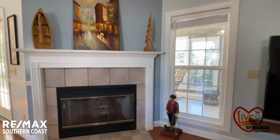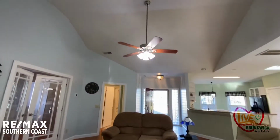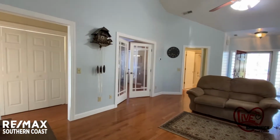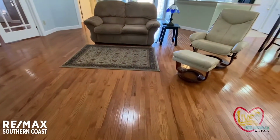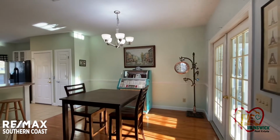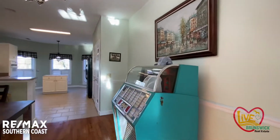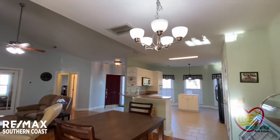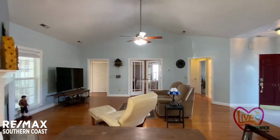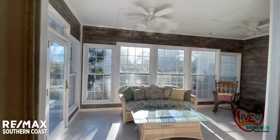Bachelor lives here now. Nice vaulted ceilings. Dedicated space for the dining area. This goes out into a sunroom, which I'll show you in just a minute.